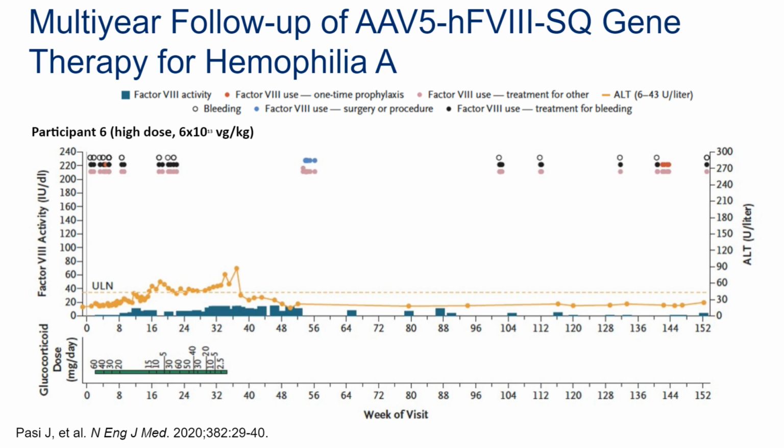First of all, what you should note is that the factor VIII activity is in the green histograms near the bottom there. At the very bottom is the dose of steroids. You can see that this patient started steroids early, was receiving prophylactic steroids. And you can see that as the steroids were tapered, the transaminase levels went up. You can see that in the yellow colored dots, which is the level of the ALT. As the ALT went up, the prophylactic steroid dose, which was being tapered, was increased. Then it was tapered again, but the level of transaminases went up again.